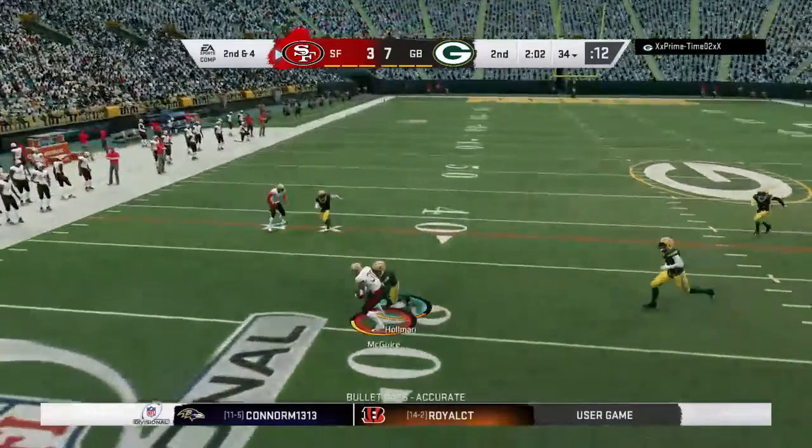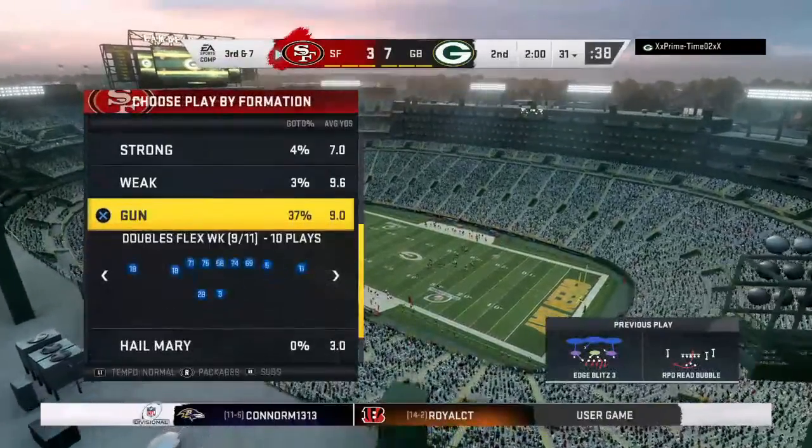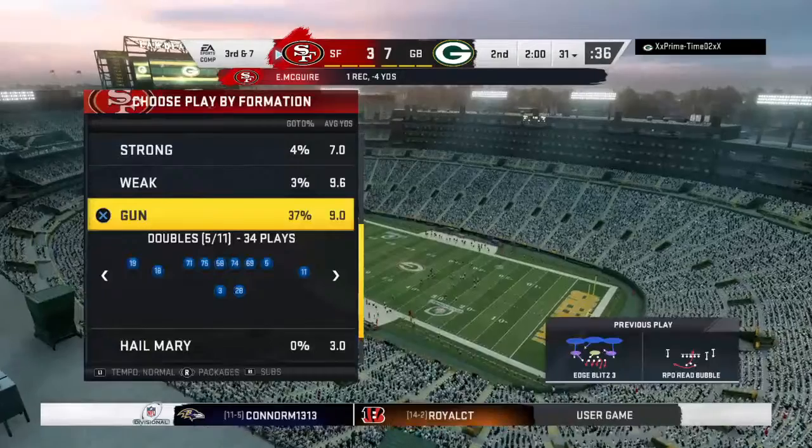Now a fake on the give here as they try the run-pass option. Completes it to McGuire out of the backfield. It's a loss of 4. Now 3rd down.